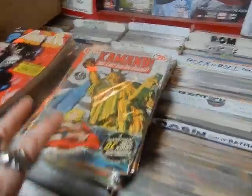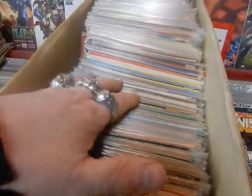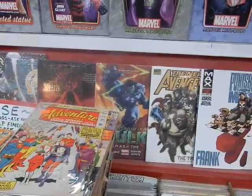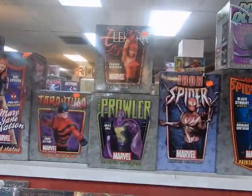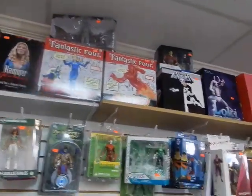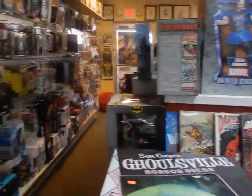Stuff like these Bronze Age Commandos will be 15% off. Stuff in this box here, Bronze Age, Silver Age stuff, 15% off. The same with those there. Again, those hardcovers, trade paperbacks, those statues, 15% off. Some items sold over the weekend, so there are holes forming. There might be stuff you were looking for that is gone, that sold. I've got one of those left, that's 15% off. We do have a 15% off sale on most items right now.